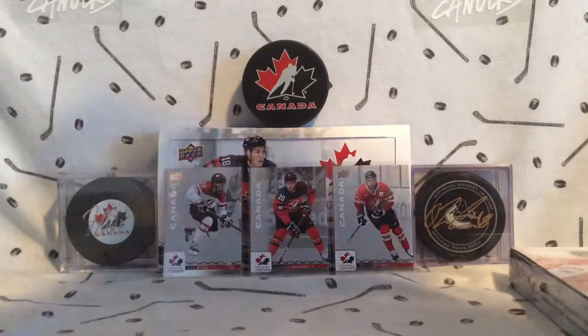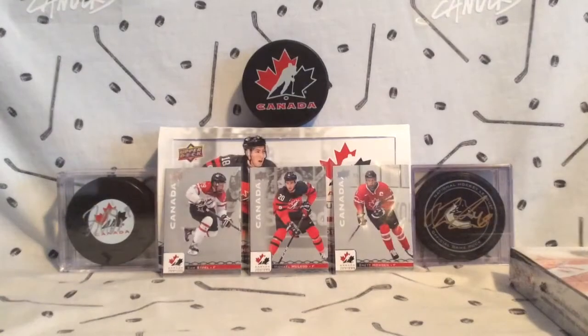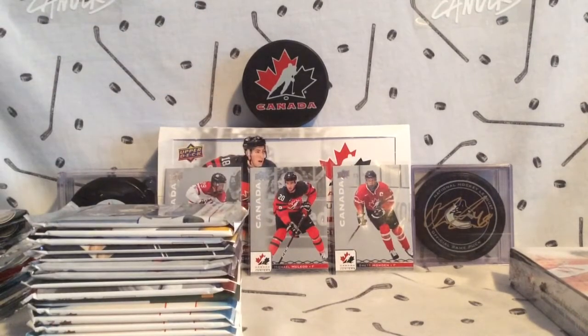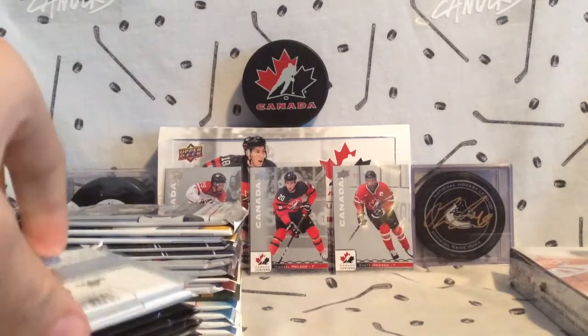And here are our hobby packs. Very excited to get into these. I got more than last year. Last year we did 100 plus packs winner. I was lacking a little bit on the hobby stuff, but this year I've got lots more. So, yep, and here we go. Let's get started on what we have hobby.